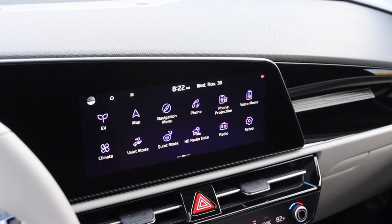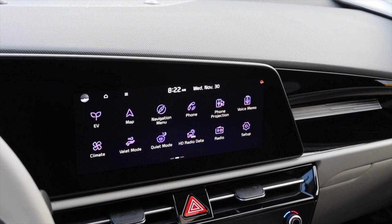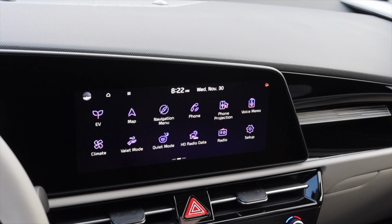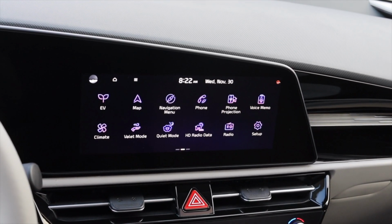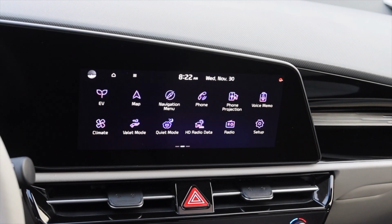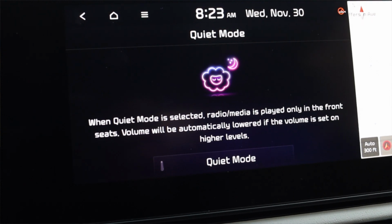Moving into the center, we have the very typical Kia infotainment. Nothing really too new here. In terms of Kia, now this is their more recent infotainment system in the last year or so, and I like it. I think it looks really nice. It looks very hip and modern. It does have quiet mode, which is great for kids. It'll quiet down the radio and only play it in the front seat.